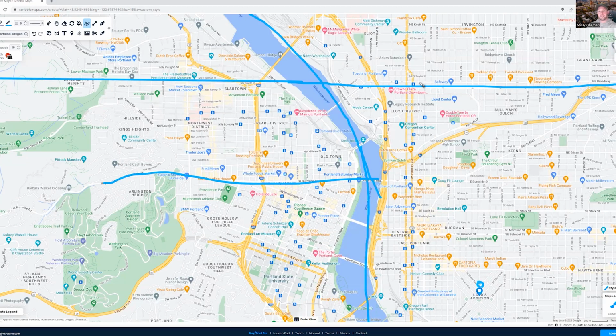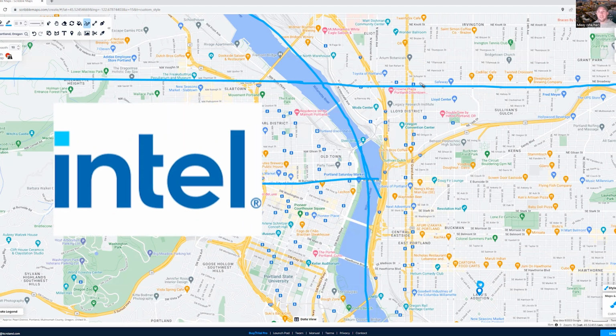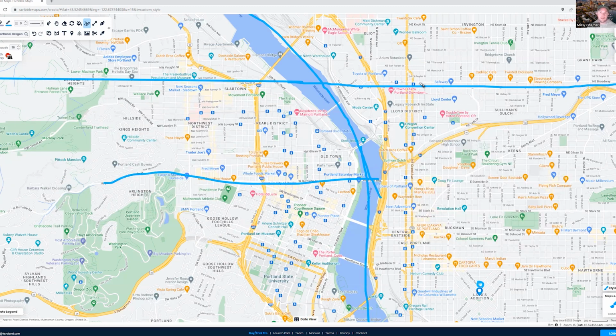There's a lot of industries here. The biggest employer here is Intel. Then you've got Nike headquarters here. You've got Columbia headquarters here, which now owns Mountain Hardwear. So they're here too also.